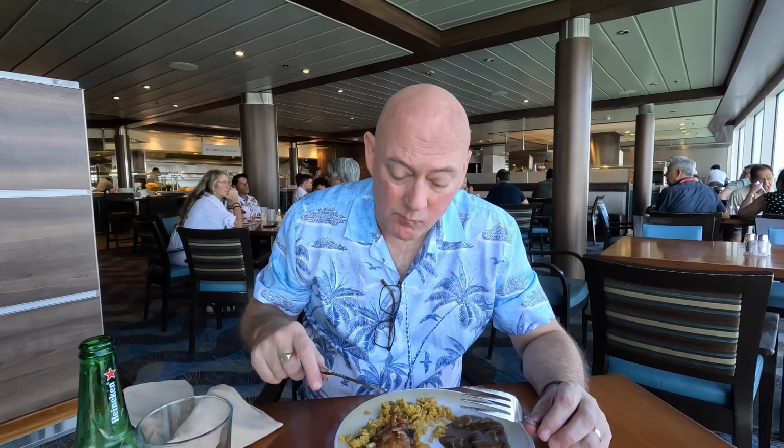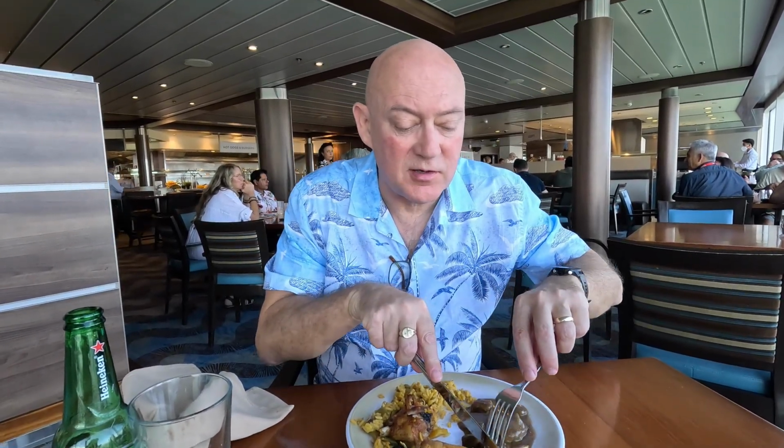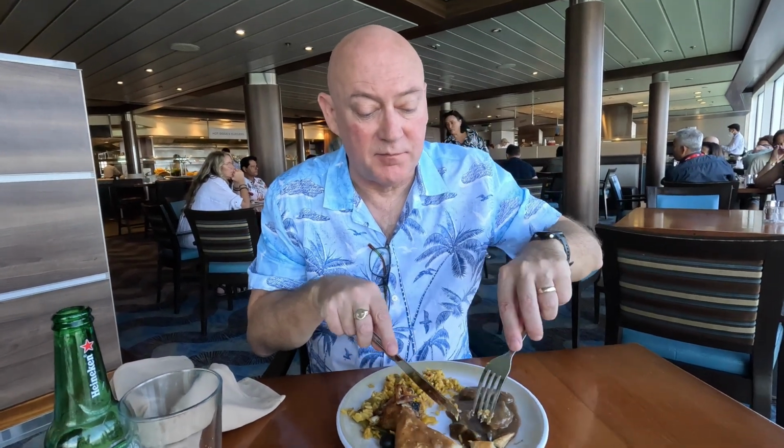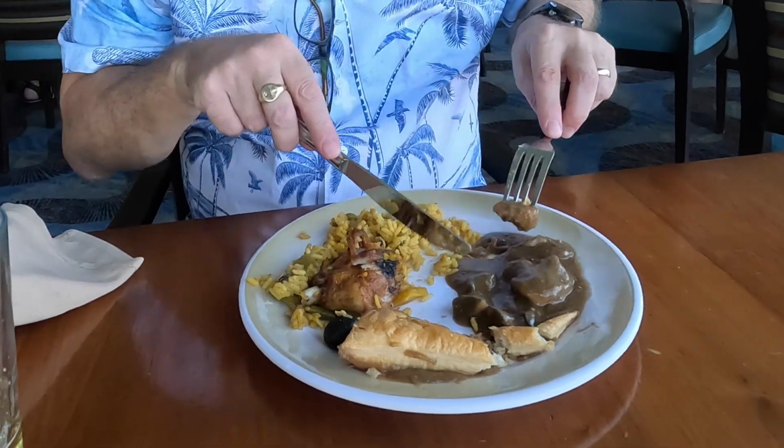I think I saw all the mussels and things in it. Oh, huge, huge tray, huge bowl of the paella. Let's try this pork and mushroom pie. The crust is separate, so it's like a deconstructed pie. But the gravy just looks so rich.